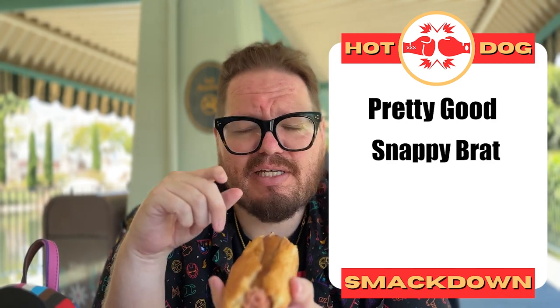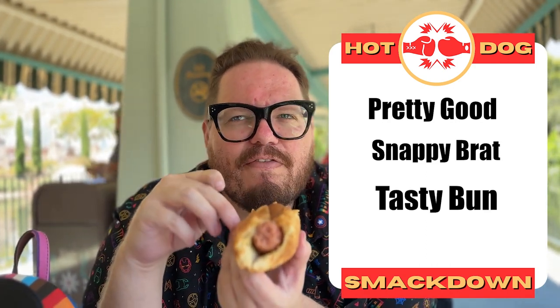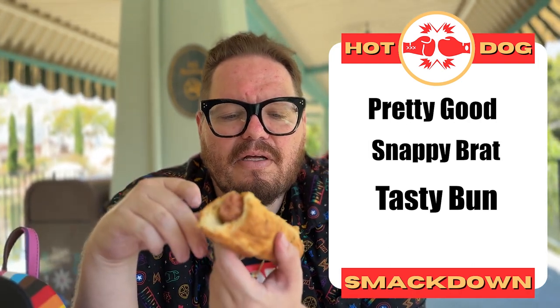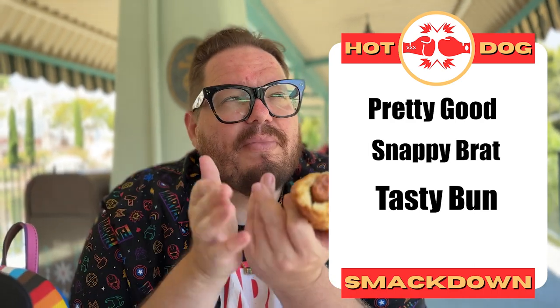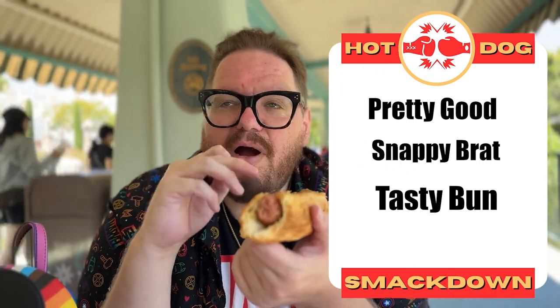That's really good. The sausage has a really nice snap to it. Ton of great flavor. This is better than I would say most of the just traditional hot dogs here in the park. I would say if you're looking for something simple, this is good. It's got the traditional bratwurst here, and I think this is a cheddar chive bun that comes with it, which adds a little bit of extra flavor. All in all, I'd say pretty solid. For me, this is a C ticket, just because it's a little simple, but the flavor is really good. If you love brats, I think you'll be very happy with this.